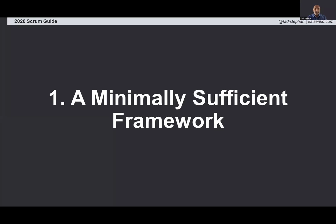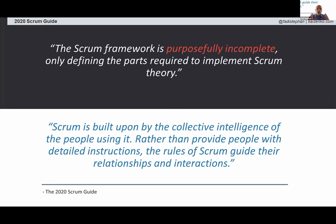First off, a minimally sufficient framework. Not particularly new. Scrum is a framework and it's not a definitive method, meaning it is simple, it is lightweight, and it's not overly prescriptive, right? This has been emphasized in the Scrum Guide by specifically calling out that Scrum is purposely incomplete. Many people forget this part and keep asking, well, what do I do in this situation? What do I do in this other situation? And you will not find the answers to those specific questions in the Scrum Guide.